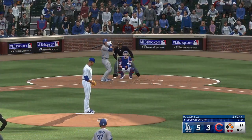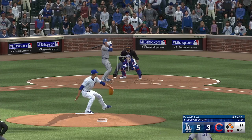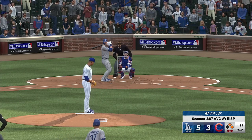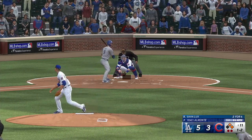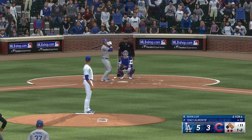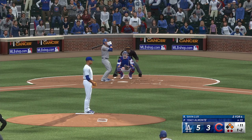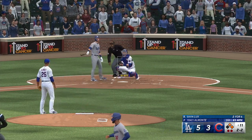Two runs across in the inning, and we're here at the top half of the 11th. And there's a strike in the outside corner, and the count is 0-2. And that's in the dirt. Two on, two outs, and another ball.